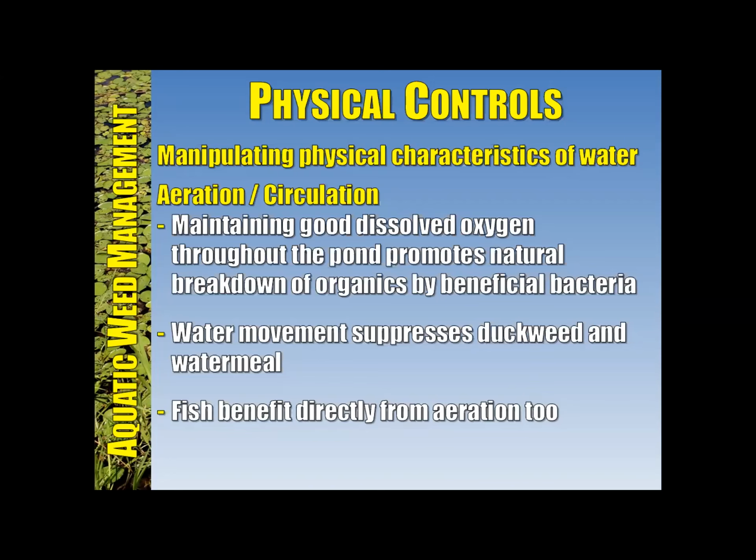Now, if you have a shallower pond, let's say 6 feet or less, diffused aeration is not very effective. You need to use a surface aeration system, either with the vertical pump aerators or with a paddle wheel aerator to move water and keep things oxygenated.